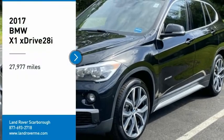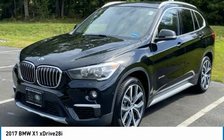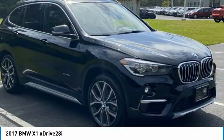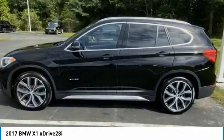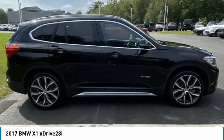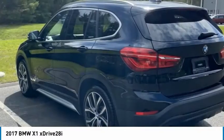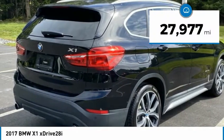Come test drive 2017 X1. Based on the BMW 3 Series, the X1 is a compact crossover SUV. Slightly smaller than the X3, the X1 gives you all the refinements, power, and style of other BMWs in a slightly smaller, sporty, and easy-to-navigate option. This vehicle has less than 30,000 miles.